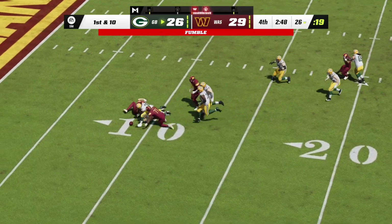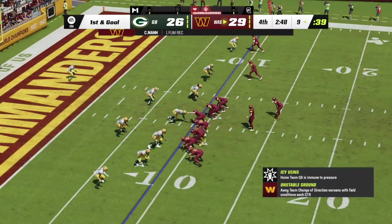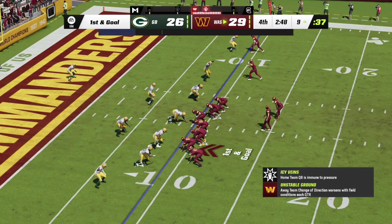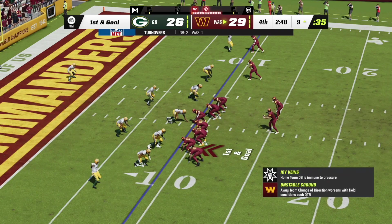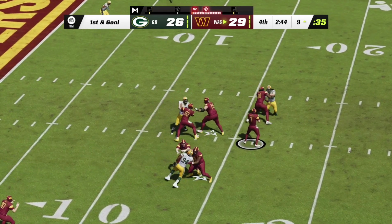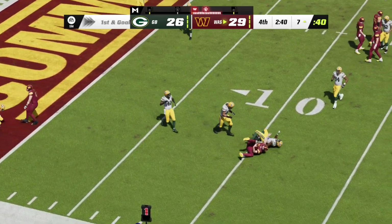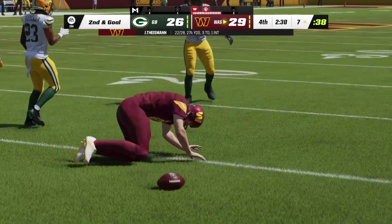Now look out, Rodgers lost the football. And does Washington have it? They do. And that will set them up in excellent shape. 1st and goal at the 9-yard line. He'll get only 2 there, and it's 2nd and goal.